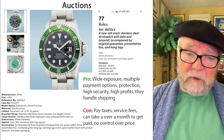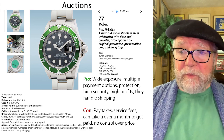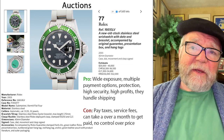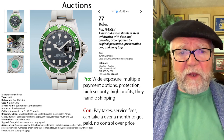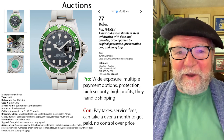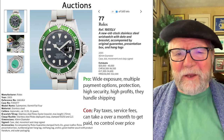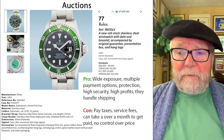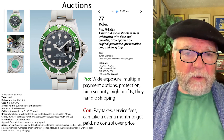Okay, so you get wide exposure, international reach, mobile payment options, protection, high security, high profits, and they handle shipping. Once you get it off to them, they take care of everything. The downside is that they had a policy, this is Sotheby's, of 45 days. I saw the watch sell, and I'm thinking of getting another watch with it. It took them 45 days, but I got everything they said. There was some little fee, but it didn't amount to much. It wasn't one of these crazy ones. And by the way, there are a lot of different payment options. I just had them wire it to me. It worked out like a champ.